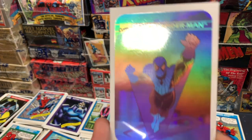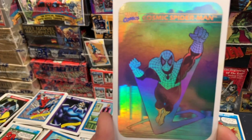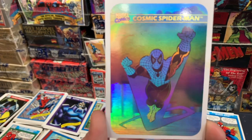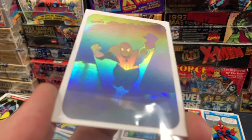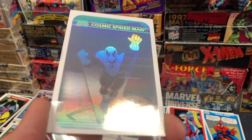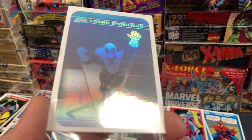Okay, so the big thing with these holograms, they are amazing. They are so cool looking. We've got Cosmic Spider-Man, who is on the cover of the box and kind of starting to be known as the iconic card in the set, other than Stan. What's going to be really hard to see here is all across. Let's see if we can see it on camera. Oh, there, if I hold it this way, you can kind of see it. See all those horizontal lines across the middle? To my eye, I can see them really well.